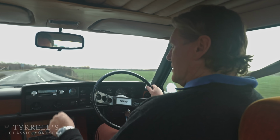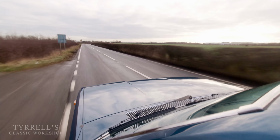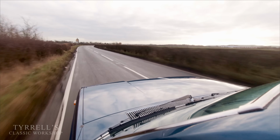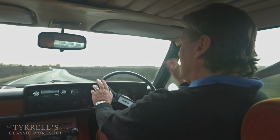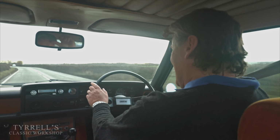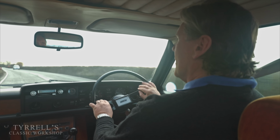I suspect we need to do something with the dampers on this car as well. It's a little bit fast and loose with its body control, but we can do that. I'm determined to make this car work properly because of my history with them.